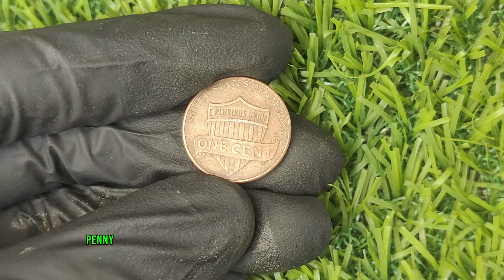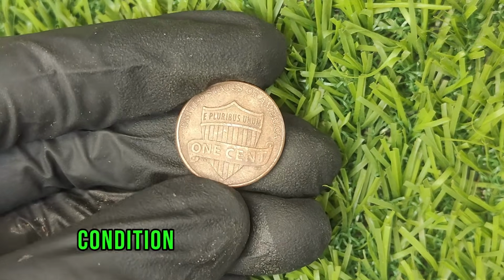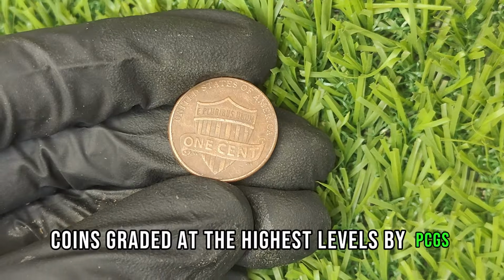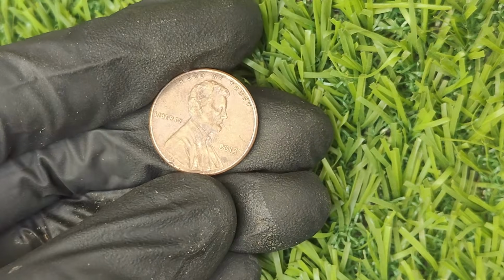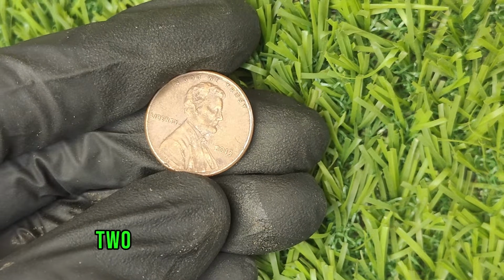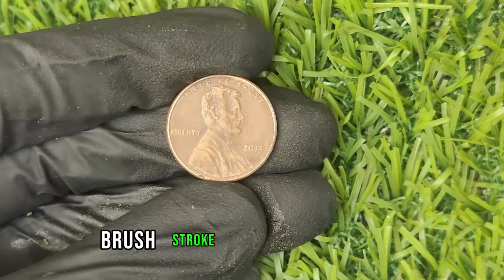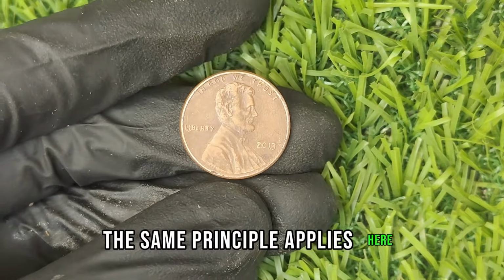So how can a simple penny reach $213,000 in market value? Condition and rarity are everything. Coins graded at the highest levels by PCGS or NGC, especially those with confirmed errors, become incredibly desirable. Think of it like the art world. Two paintings may look identical, but the one with the artist's unique brushstroke sells for millions. The same principle applies here.